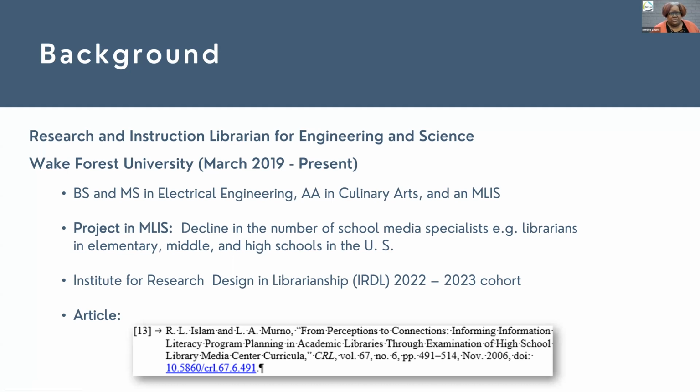I started this research when I was selected for the Institute for Research, Design and Librarianship, IRDL, in 2022. But there was another article that informed my research by Islam and Morno, From Perceptions to Connections, Informing Information Literacy Program Planning in Academic Libraries. Because one of the things that they found was that even in high schools where they actually had databases, it was very rare for a school media specialist to actually teach students how to use it.